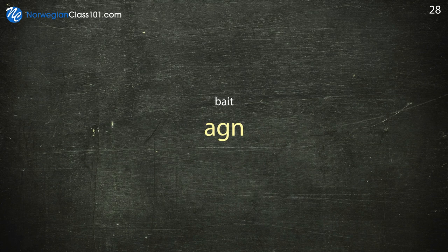Baking. Ball. Ballet. Balloon. Ballong. Band. Gruppe. Bar. Barbecue. Grillfest. Baseball.